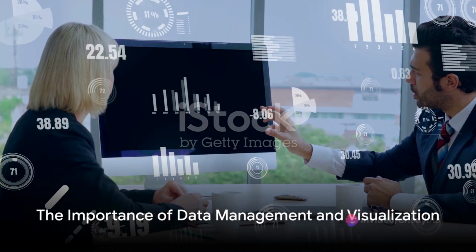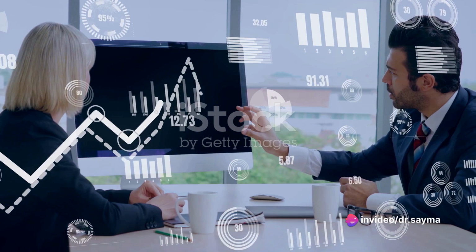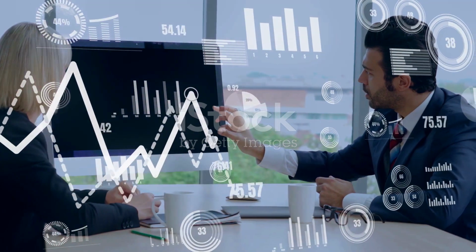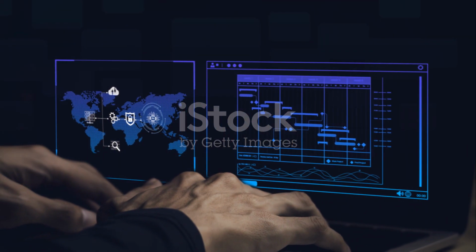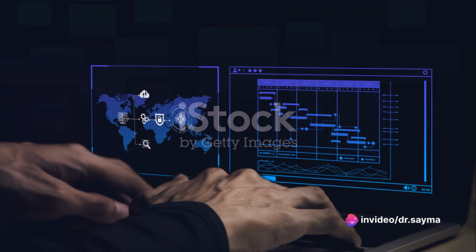Why is data management and visualization crucial in our data-driven world? Let's begin with a simple analogy. Imagine you're at the helm of a ship sailing through a dense fog. Without a compass or a map, it's extremely difficult to navigate, right? That's exactly how it feels to make decisions without data.